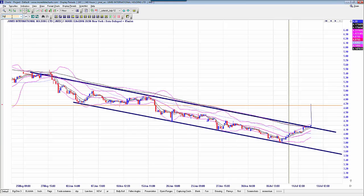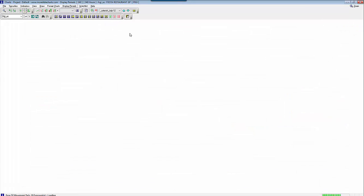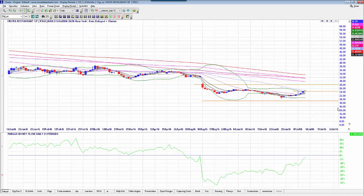FRGI, one that was, of course, from last week's alerts. FRGI is moving up steadily, and we can see this on the daily chart. Now, this was originally an entry around 22.23, but this still looks good. And if this one breaks above 24.90, it could be a secondary entry, so it's about 24.93, could be a secondary entry point. I'll be looking at a target of 27.83 on this, with the stop criteria at the 9-day exponential, which is currently at 23.32.